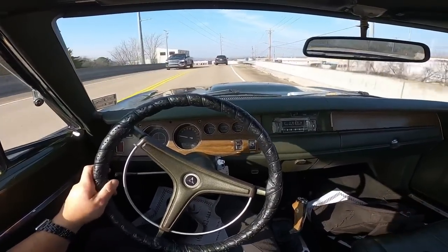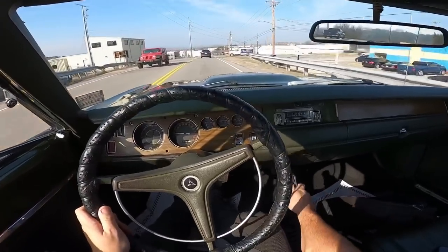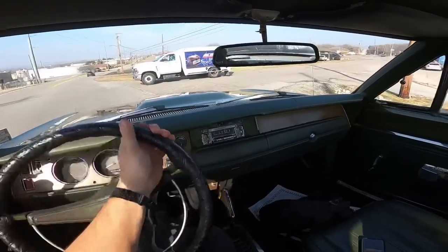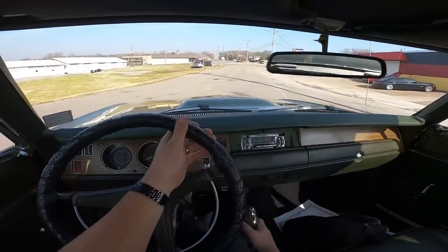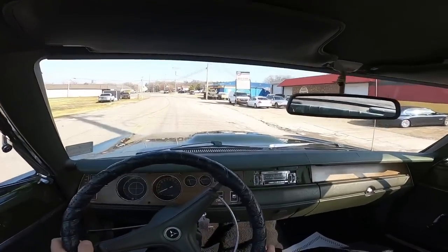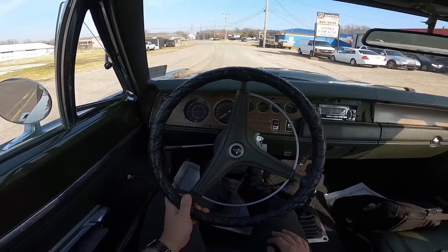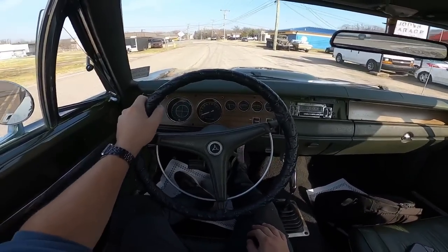Back to the lot now. We're right around the corner from it. Scoot up a little bit. Going into first there, it did it too, unless you're completely stopped.